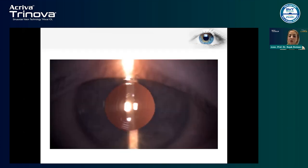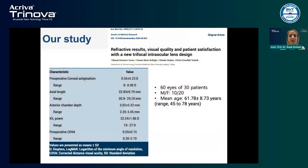So I'm going to talk about my results of the study. This is our study. We did the study in 2020 and it was published in Annals of Medical Research: the refractive results, visual quality and patient satisfaction with a new trifocal intraocular lens design. We evaluated 60 eyes of 30 patients.